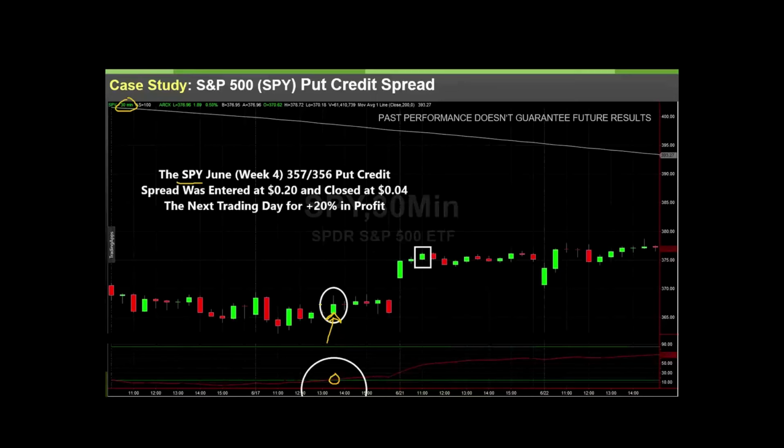But we're saying here when the SPY is trading in the neighborhood of about 367, we're selling the 357 put about 10 points below the market. Then we're buying the 356 put. Simultaneously, that's a 1 point or $100 a contract max risk. We're collecting 20 bucks. So your net risk is 80 bucks. 20 over 80, of course, is your 25% return potential on that trade.